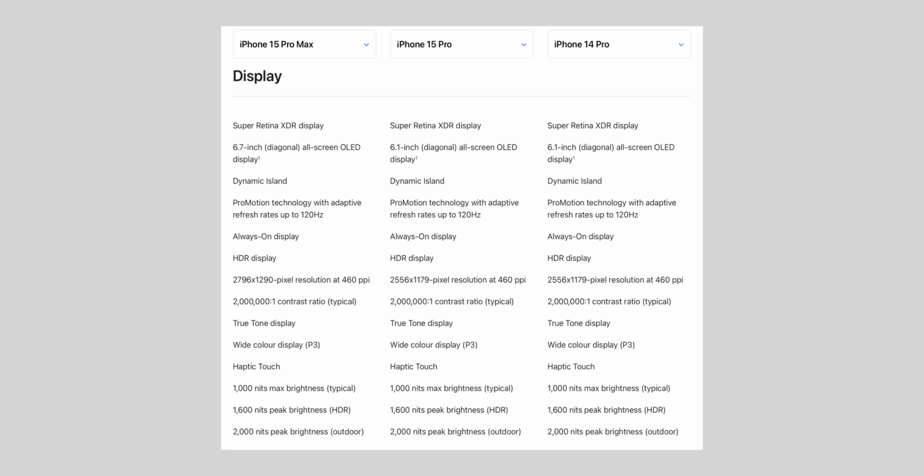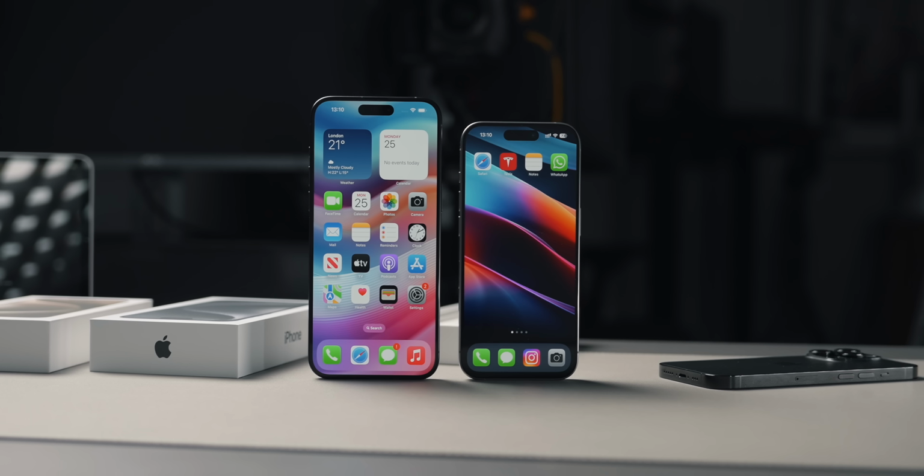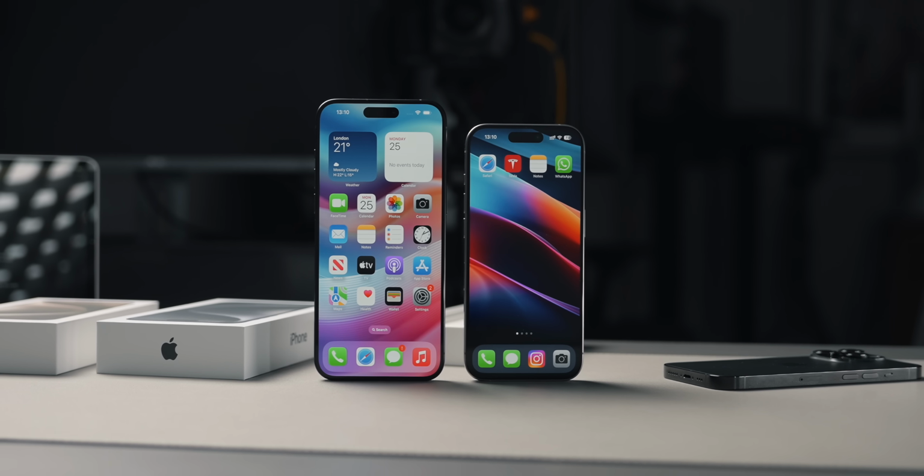You have exactly the same screen on the 14 Pro as the 15 Pro. The resolution is the same, the pixel density is the same, the brightness is the same, and you still have the same ProMotion 120Hz display. So yeah, the screen technology across all three of these phones is exactly the same. The only difference is obviously you get a bigger one on the Pro Max.